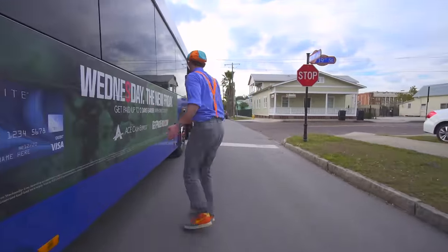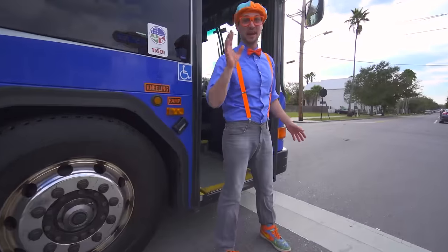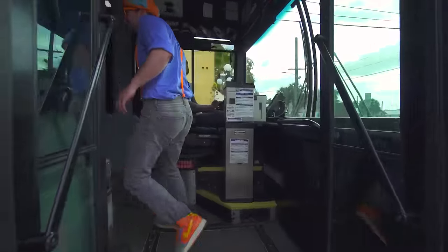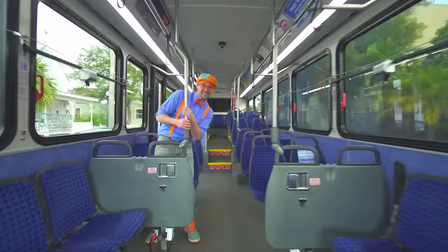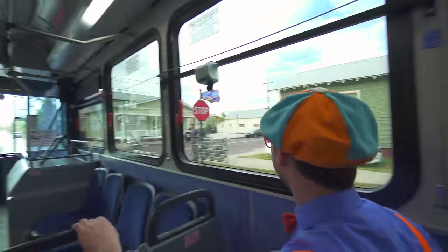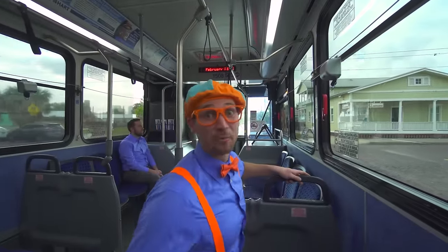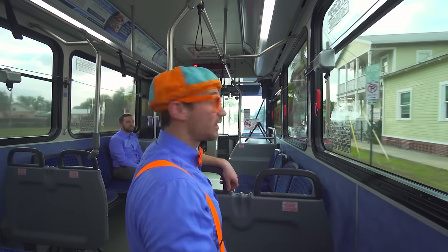The bus. Okay, that's one reason why you always need to be on time for the bus. Come on. Take a seat. We made it. Whew, that was a close one. Whoa, look.